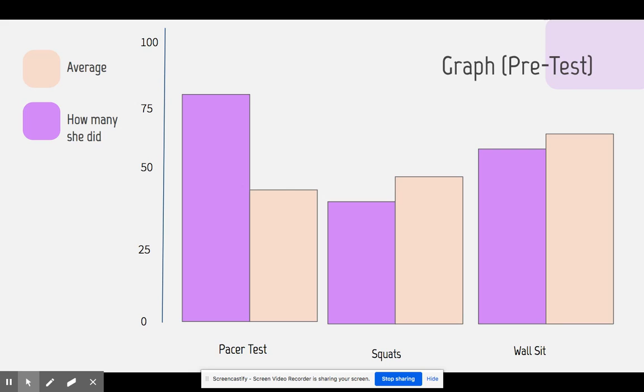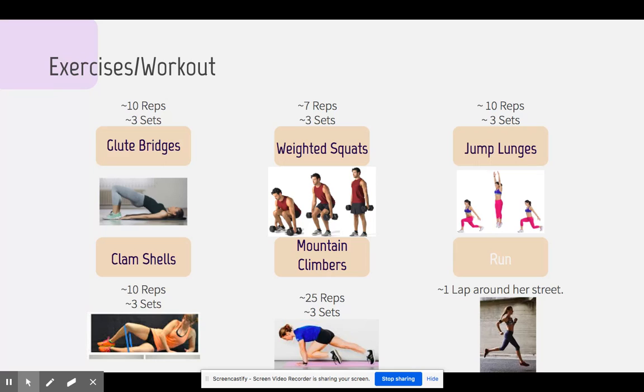This is my graph for my pre-testing. I found the average of what a 16-year-old girl should do. The average for the pacer test was 47, and Lauren got a 77. For squats, the average was 35, and Lauren got a 42. And for wall sits, the average was a minute, and Lauren got 53 seconds.